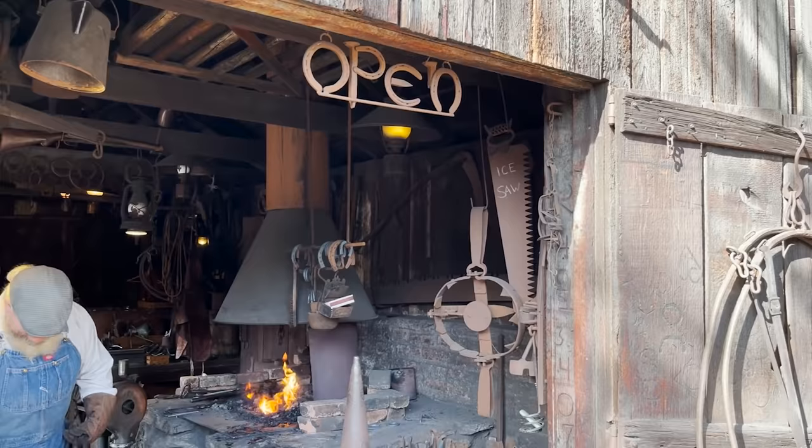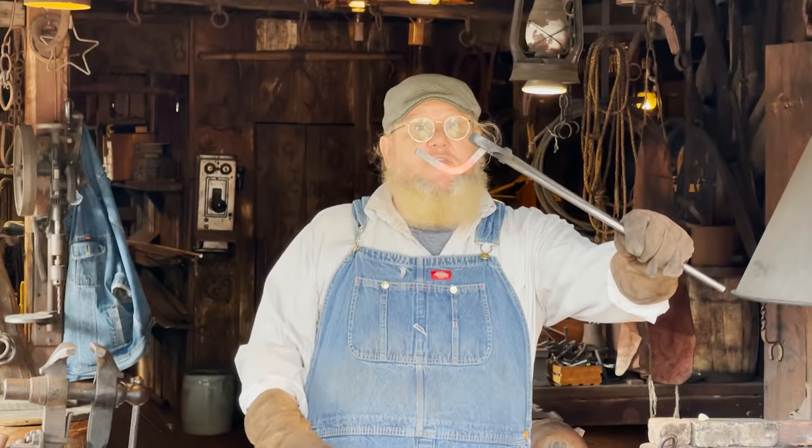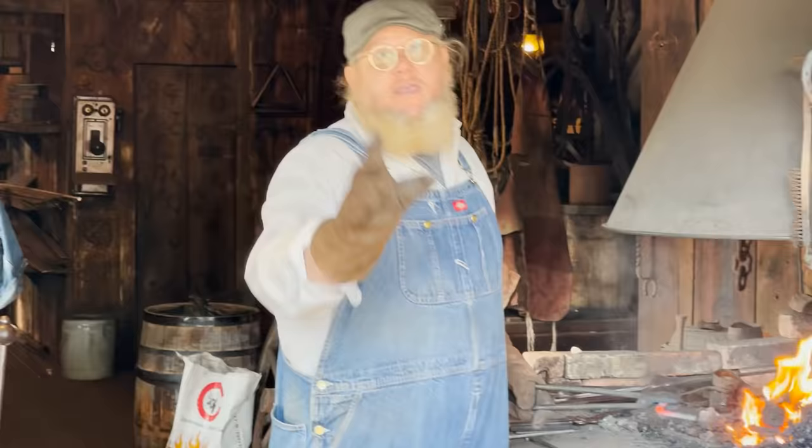This is cool. I love this stuff. That is real metal. He's bending it and shaping it. That'll become the toe of our horseshoe. Now we gotta put heels on it, in case this pony wants to go dancing later. That's for real.